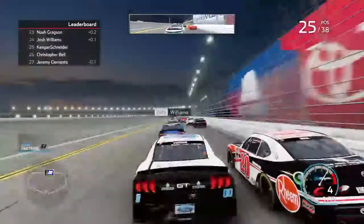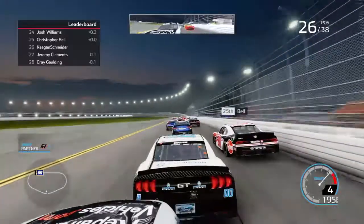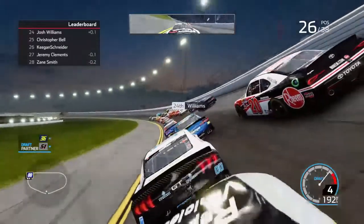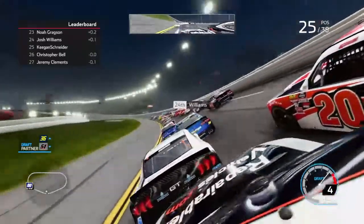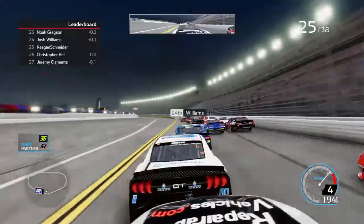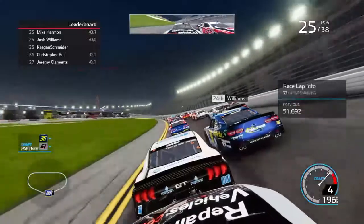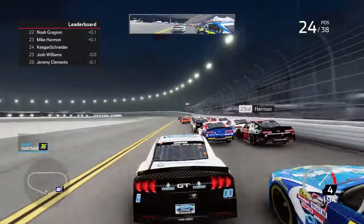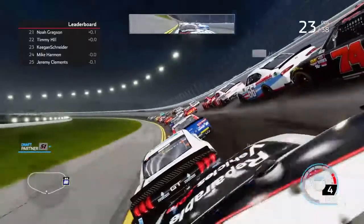Still there. Push from behind from Jeremy Clements to try and close back into the back bumper of Josh Wise. Getting pushed from behind at the same time of pushing Williams. That's how big wrecks happen. Finally able to get under Clements, still on our back bumper, giving us a heck of a push. Clements might follow us all the way through the pack.